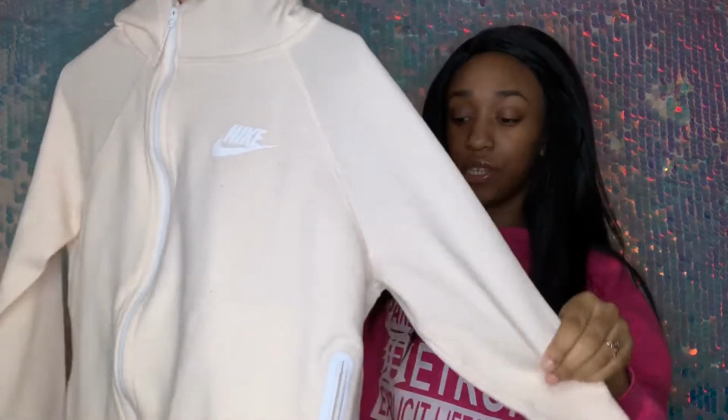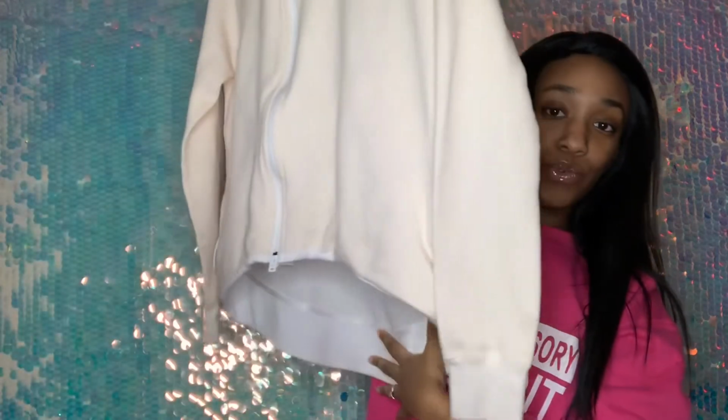Because you know you can find Nike anywhere, like at Nike outlets. You can find it at Foot Locker, Finish Line, whatever. But it's just this peachy nude Nike hoodie. My bestie Boo got me that, so she got this together.